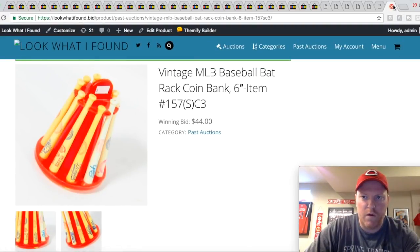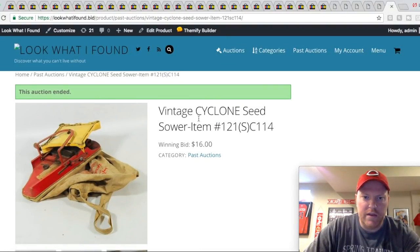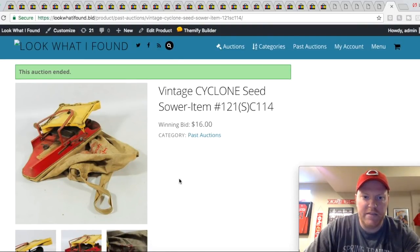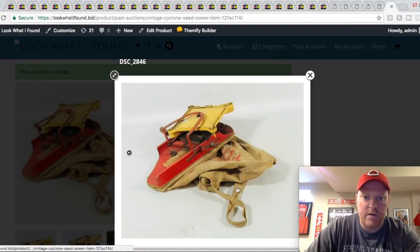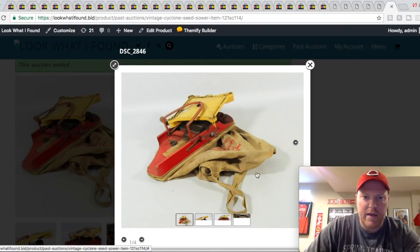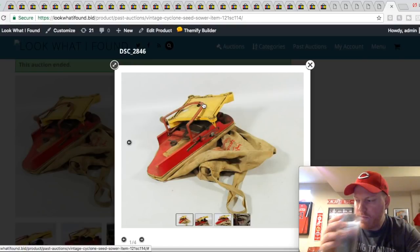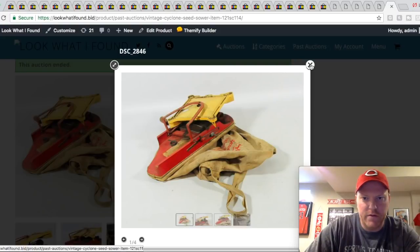These sold for $44. This is really neat. We've had a few of these come in. This is a seed sower. Basically, you would put this strap over your shoulder and fill the bag with seeds. And then this would spin and kind of throw the seeds around, make them easier to plant. Definitely vintage, probably 40, 50 years old.